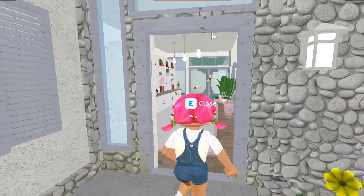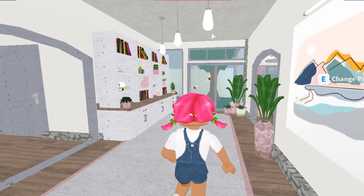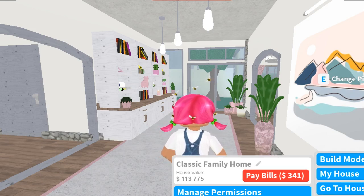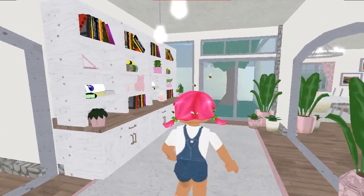Come inside, we have the hallway still here. Now, this house is probably the one that I've made the most changes to when renovating. It now costs 113,000. Before it was like 47,000, so I've more than doubled the price of this house, but I feel like it's totally worth it once you see the inside, because I do feel like this is a really pretty house. But this is the entranceway that I've dressed up a bit.